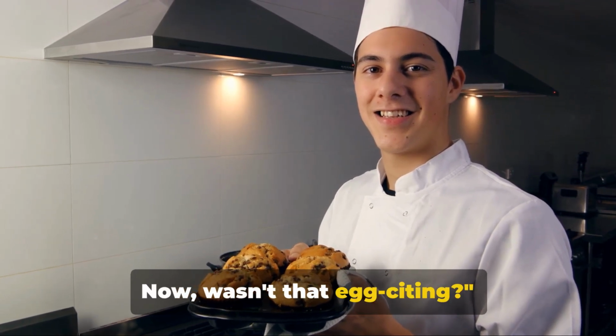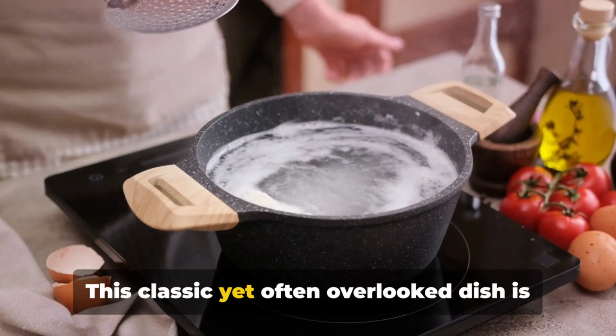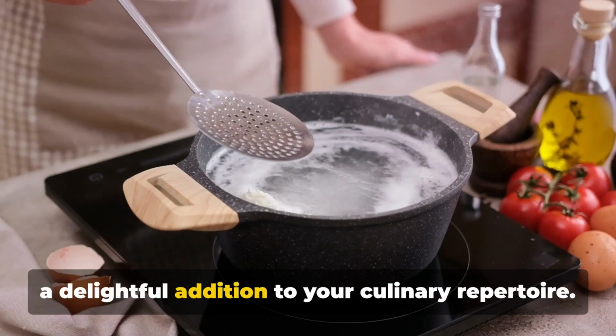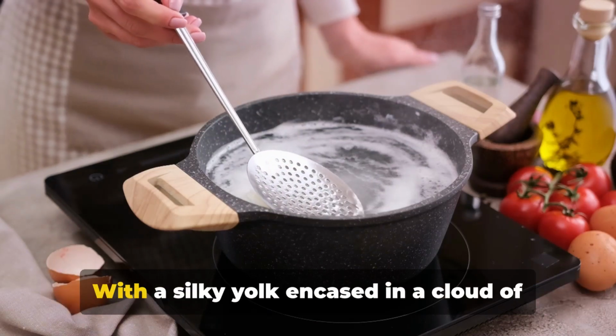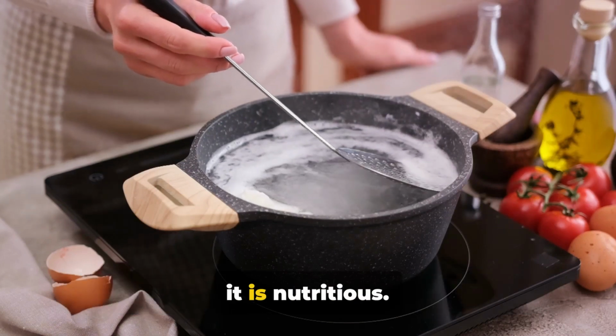Now, wasn't that exciting? Poached eggs are simpler than you think. This classic yet often overlooked dish is a delightful addition to your culinary repertoire. With a silky yolk encased in a cloud of white, it's a treat that's as delicious as it is nutritious.